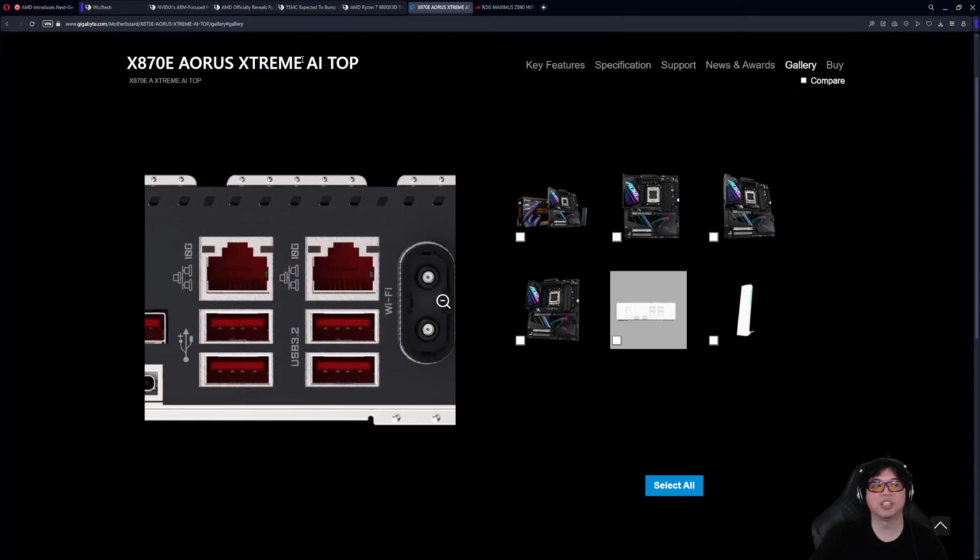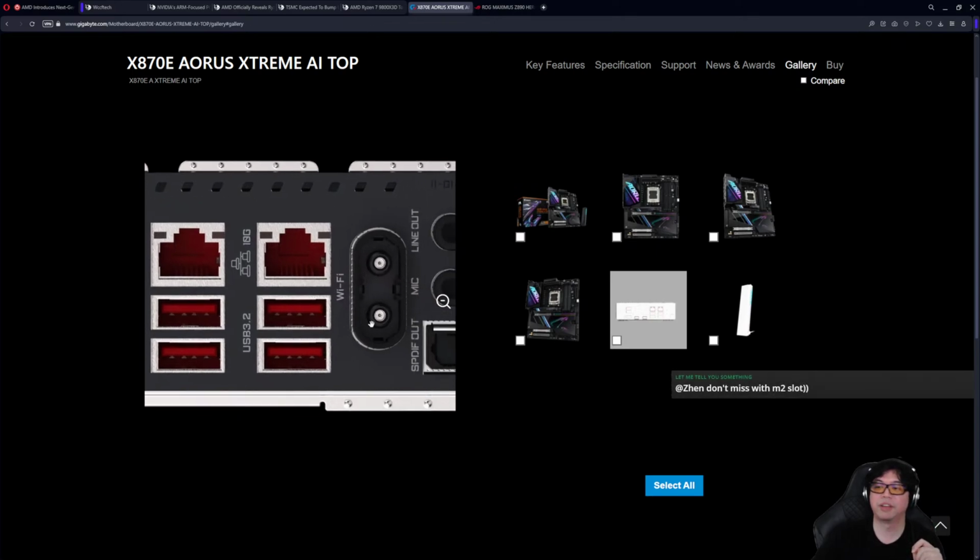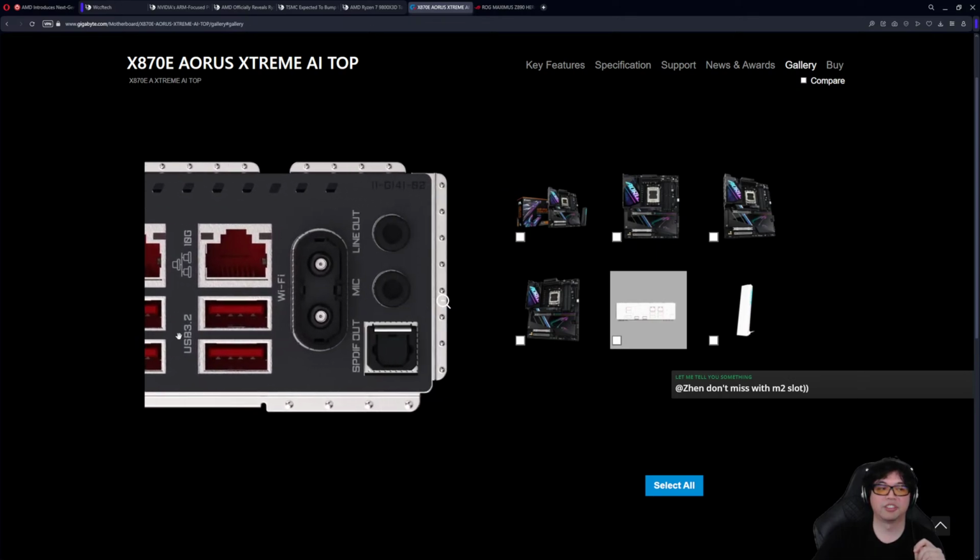Because it's AI focused, this is heavily focused on artificial intelligence. According to Gigabyte, in order for you to be hardcore serious about AI, if you're someone who cares about AI, they're going to give you a motherboard with not one, but two 10 gig Ethernet ports. This motherboard is the only flagship board that offers dual 10 gig networking plus the fast Wi-Fi 7. So that is something to note.